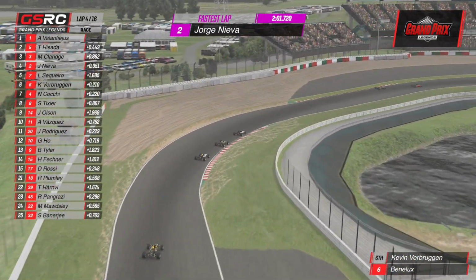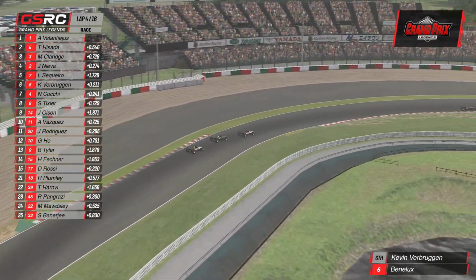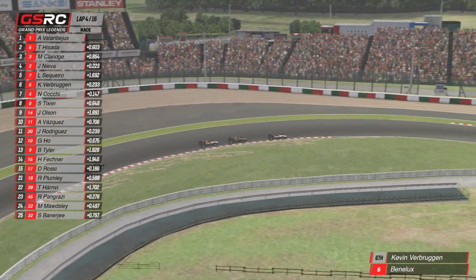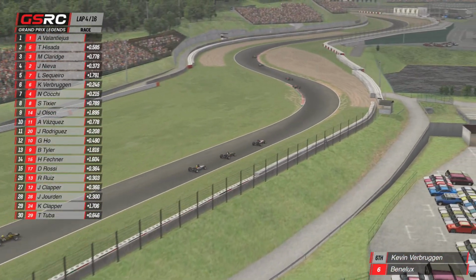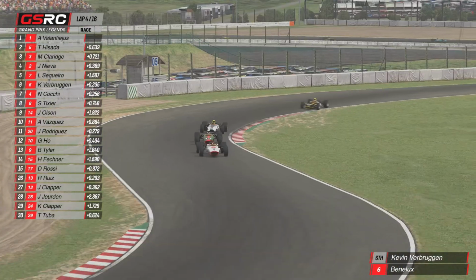They brake for turns 1 and 2, despite that being a passing opportunity. Unless you're alongside, it's just not happening. So he hangs out and back once again. That's Seb Tixier still in behind them as well.